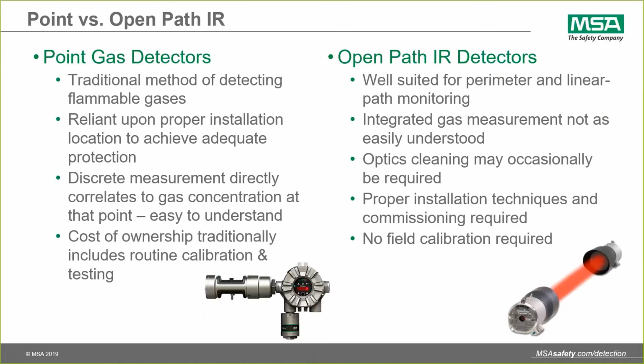The optics, because it's an optical device without any membrane protection around it, may occasionally require cleaning. They also require proper installation techniques. They're more rigorous around the installation, since they have to be aligned to one another, and the mounting post or structure has to be solid. So that's a requirement on the pre-commissioning and installation side, but they don't require routine field calibration. They'll have to be cleaned, but using calibration gas is not required. So that's a real benefit. That's kind of the end of the flammable gas discussion.